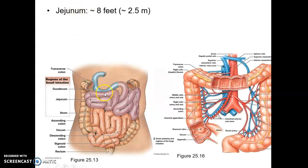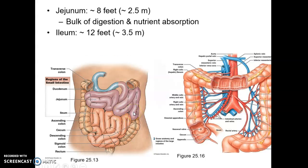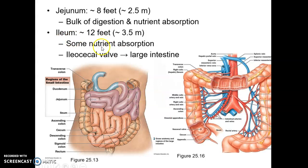Okay, moving to the jejunum here in, I guess, purple. It's about 8 feet long, so it's fairly long. The bulk of the digestive breakdown occurs there, and the nutrient absorption. Then lastly, the ileum is about 12 feet long, fairly long, and some nutrient absorption is occurring there as well, and some breakdown of food nutrients as well. And then here you can see the ileocecal valve, which is the junction of the ileum, the last portion of the small intestine, with the large intestine. There you go.